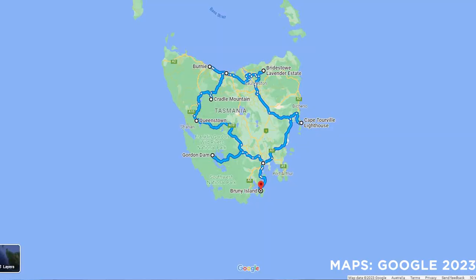So we did this big 2,000 kilometer road trip around Tasmania, starting in Hobart. We went to Swansea, to Cape Tourville, which is located near Fraser National Park. Then we went up to Launceston, visited a lavender farm, went to Cradle Mountain, Queenstown, Gordon Dam, Bruny Island, and then finished our journey in Hobart.